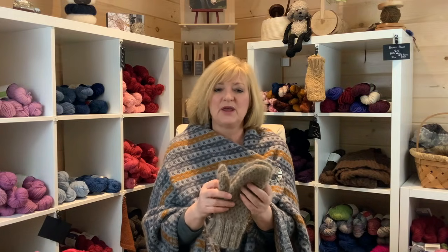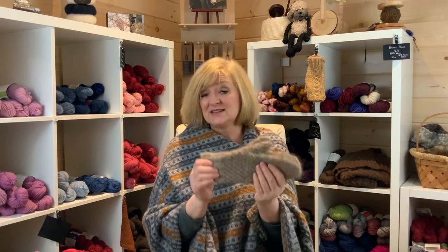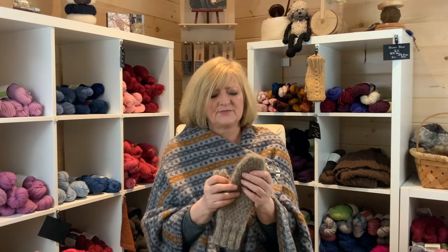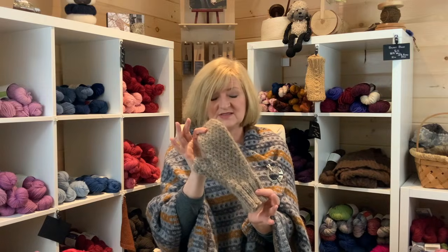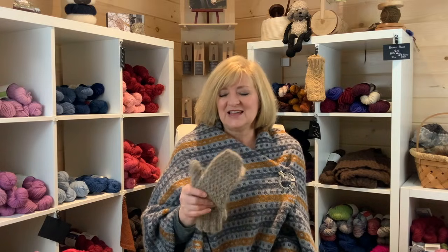And again, that's the Mare hat and mitts, and the designer is Pamela Wynn, and it is on Ravelry as well, but it's not a free pattern. You have to buy that pattern, but it takes 2 skeins of the Heatherdale Lopi. So lots of good ideas for mittens and hats.